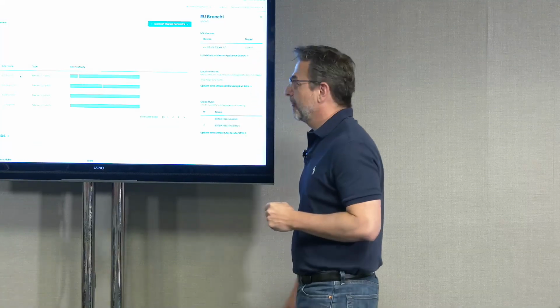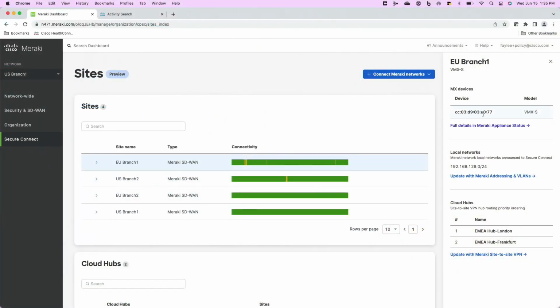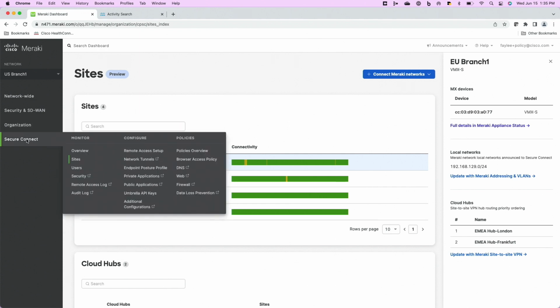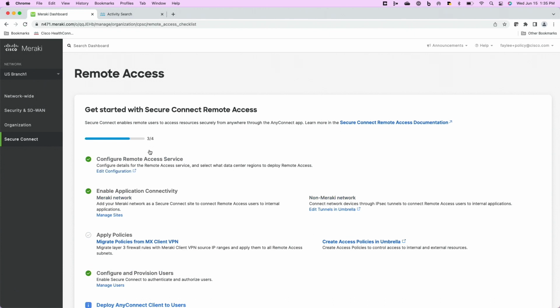Now that these sites are onboarded, you can quickly see this tab here and get a breakdown of the status of those sites. You can click here to drill in if you want to look at any site in particular. That covers the demonstration of how we connect our sites to the cloud. The next thing, as Mark talked about, is that we've got both client-based and clientless connections. I'm going to talk about the client-based, which is the ability for the user to use their VPN client to establish a connection directly to the cloud.